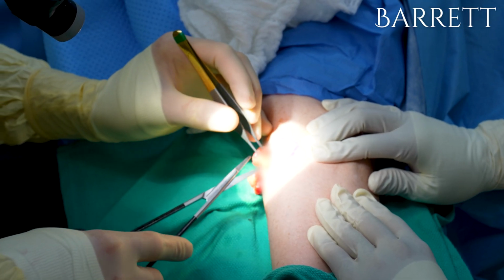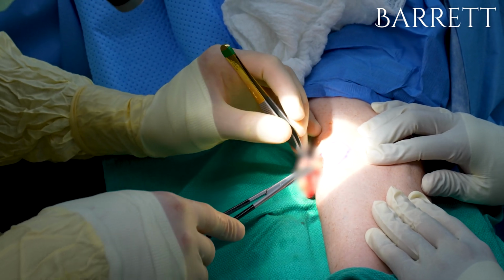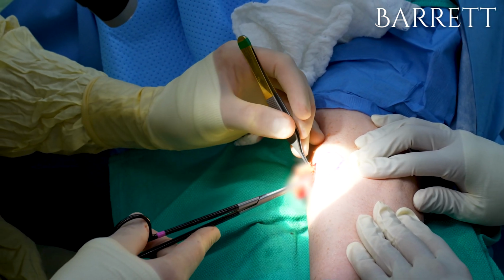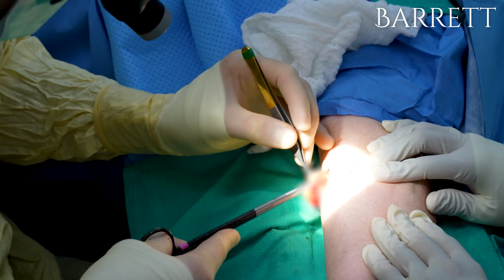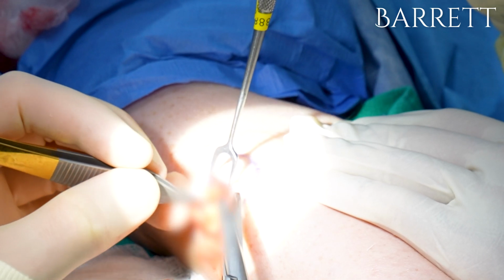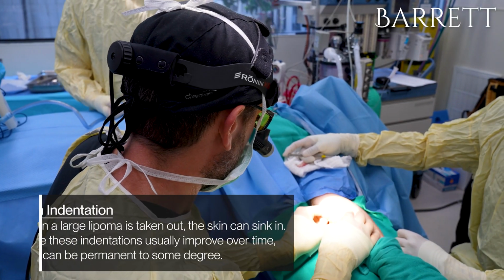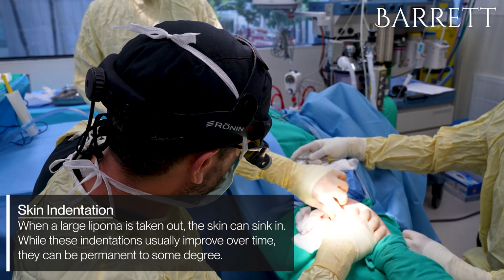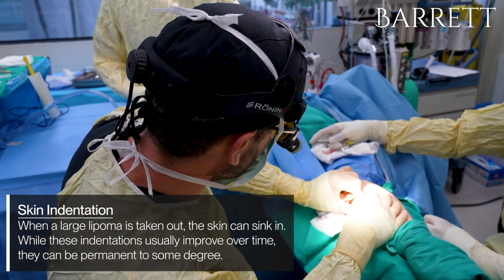So right now we're checking for any kind of nerves. I don't see any major nerves coming through here. This is really important. You want to make sure that you don't take too much of the subcutaneous tissue because otherwise there'll be an indent here. That feels like all normal.